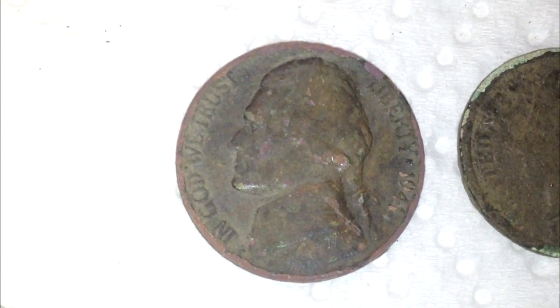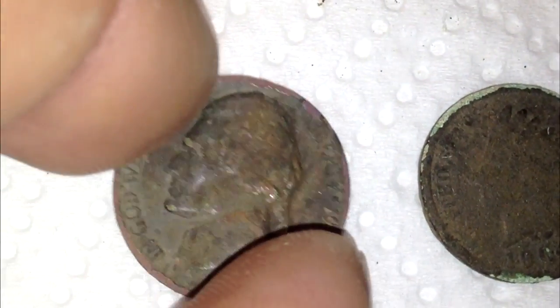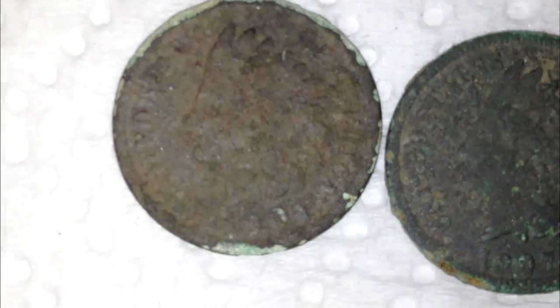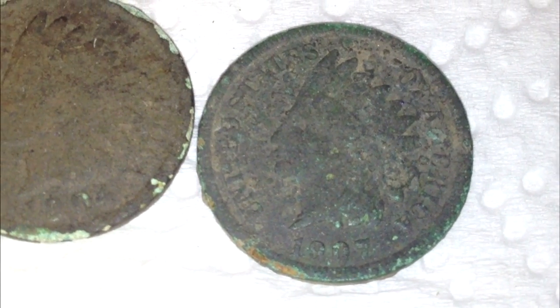I did find an old nickel, a Jefferson, only 1 year off from being silver. So I was kind of bummed it wasn't silver, but hey, it's an old Jefferson, right? Here are the oldest coins that I did find, and I was pretty happy and excited to find these. I got a 1904 Indianhead. You can see it better here as I put it at a different angle. You can see the 1904 right there. And I got a 1907 Indianhead. So those are kind of cool finds.